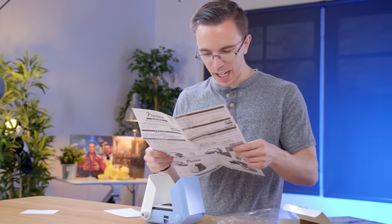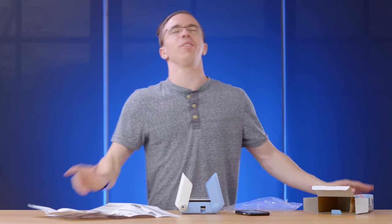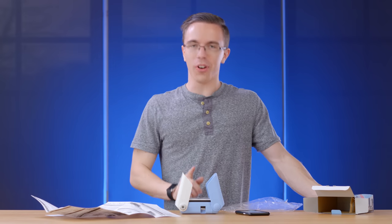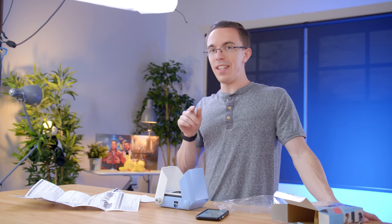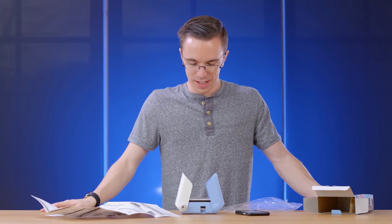Wait. This isn't a scanner. This has like actual like film inside, doesn't it? Instax. It has Instax film inside? Wait. So you put your phone on here. You take a picture of the screen and it will print out on Instax film, I guess. So it's not even a printer, it's just a camera that takes pictures of your phone screen.